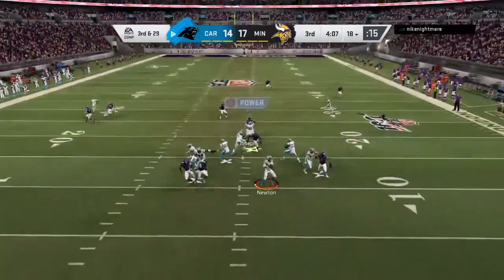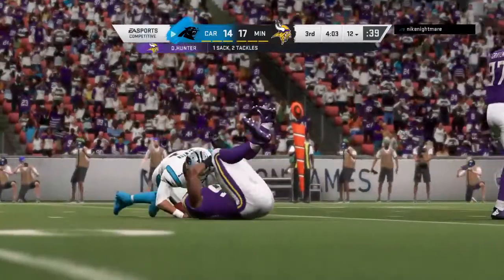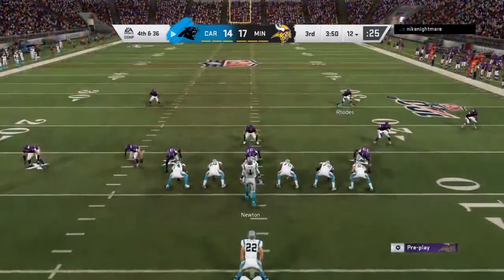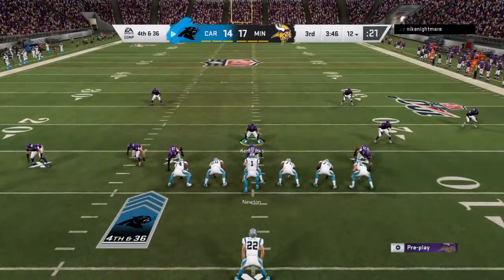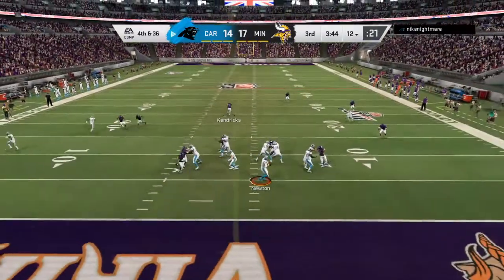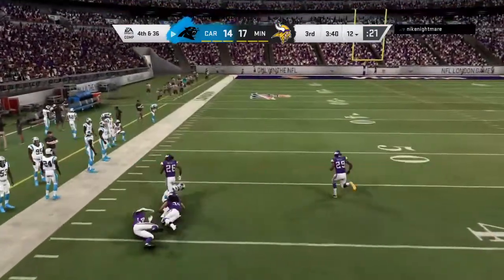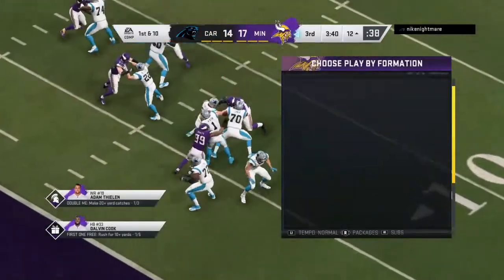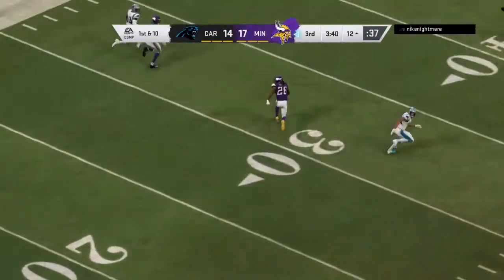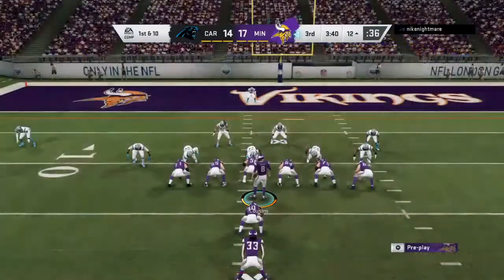They'll fake the handoff. Now Newton. Oh, the pressure too great, and he goes down once more. The defensive end, Daniil Hunter, drops him. They will go for it. Now Newton. And this is going to be incomplete. Boy, a real head-scratcher there. And now possession will go over inside the 15-yard line.